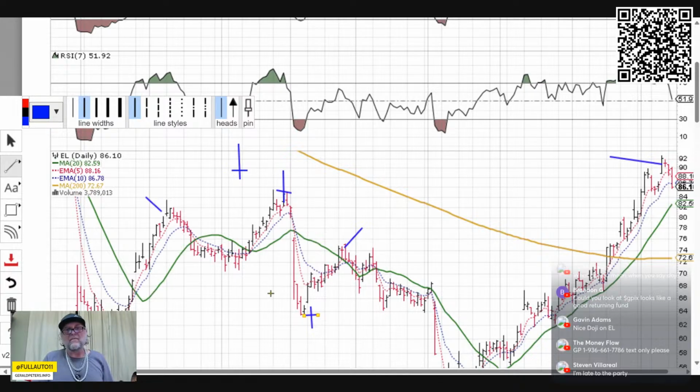Now, you can have the opposite. The doji is the doji. It's just that when you get them lined up like this, they're a little bit more powerful doji. But a doji is a doji. It's really about price. Where did price open, where did price close.